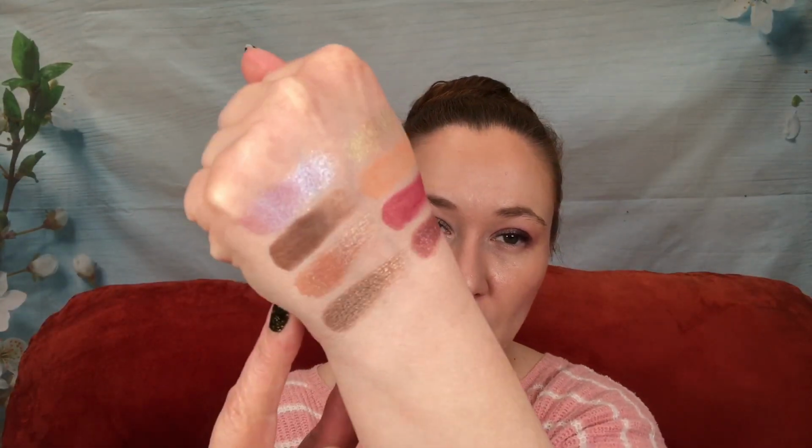I don't know why these weren't as popular, but it definitely has me. It's so pretty. Look at that. Oh, so pretty. It's not shifting as much on camera as I can see it shift in person. I guess it's shifting a little bit.